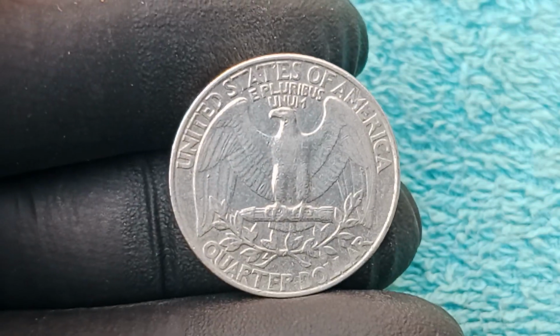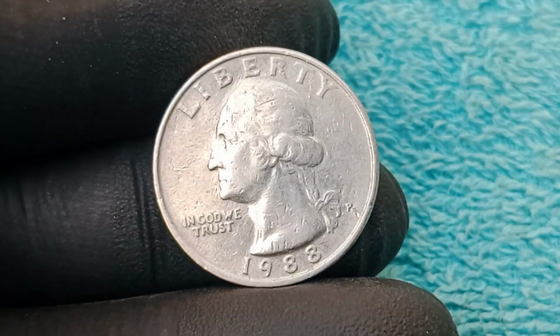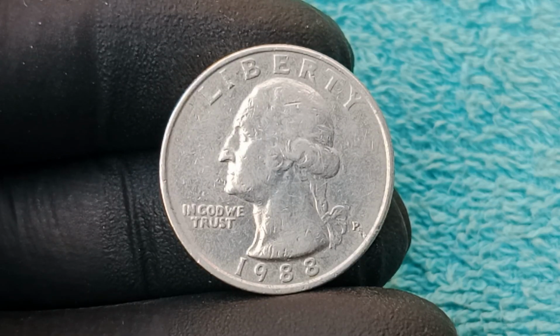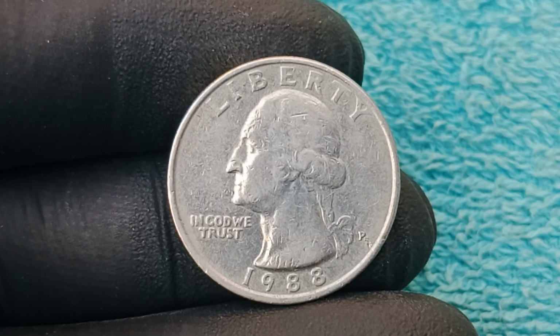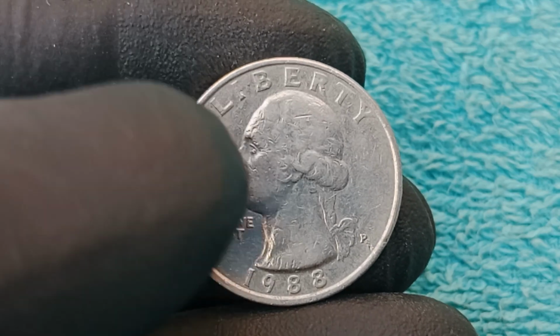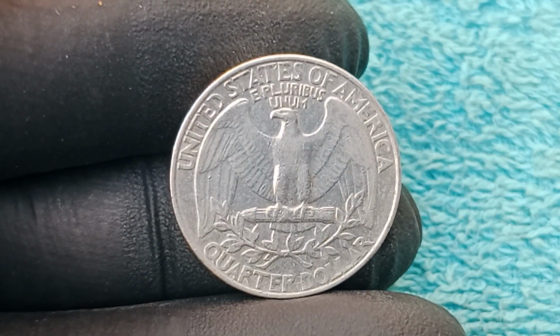Finally, the allure of the 1988 P quarter extends to its storytelling power. Each coin embodies a narrative of chance, precision, and the unpredictable nature of mint production, allowing collectors to feel connected to a piece of history that has defied the odds to achieve monumental value, and the very act of owning such a coin brings prestige, excitement, and a tangible link to a remarkable chapter in American numismatic history, making the 1988 P quarter not just a coin but an icon of rare collectible achievement.